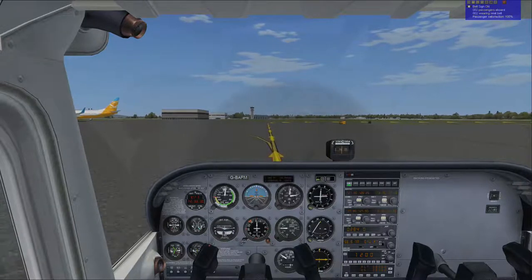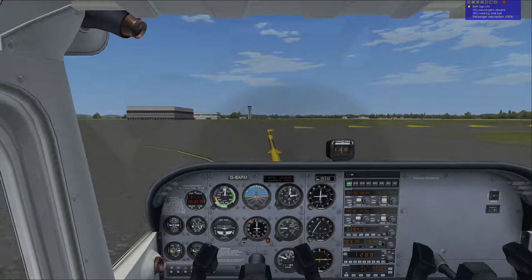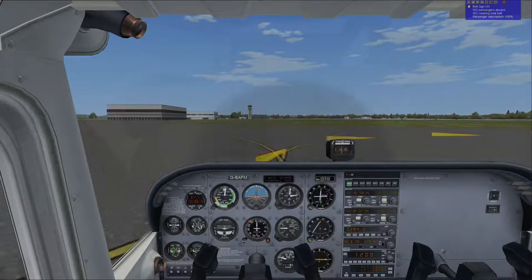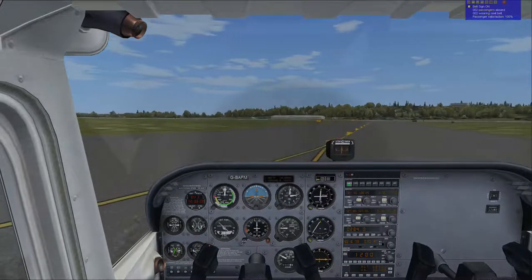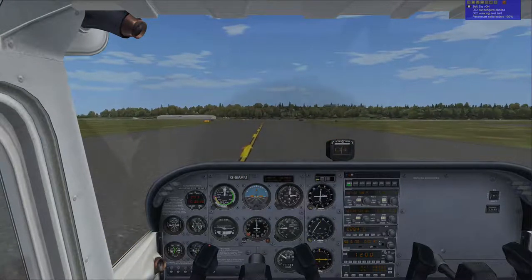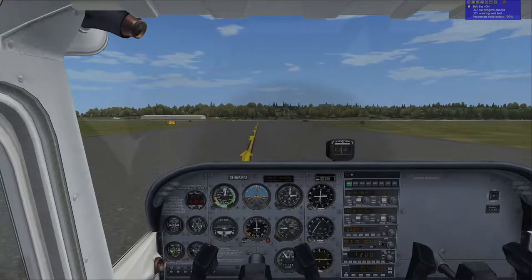Where is 1-7? No, that would be 1-7. Or would it? Coming back the other way, actually. No, I don't know. I guess there's several runways. We're gonna find out which one's ours. This can't be us. We're gonna have to taxi on over there and then find our way to another runway.